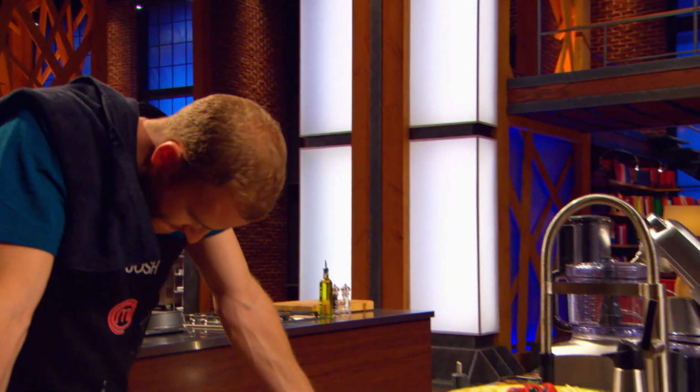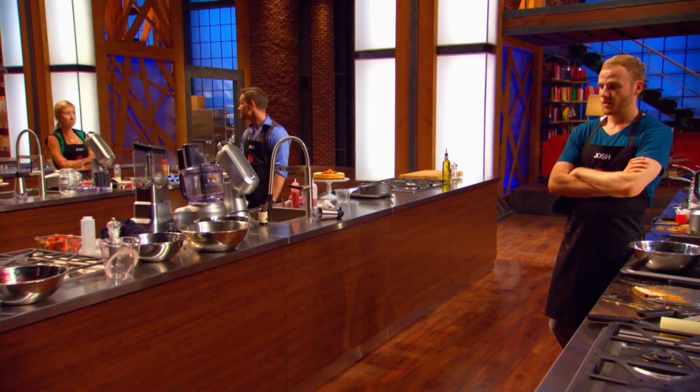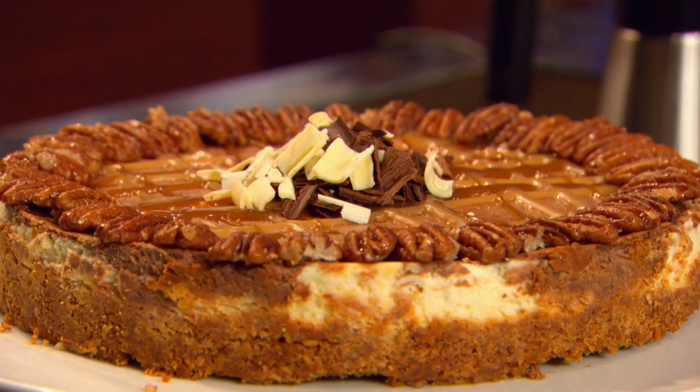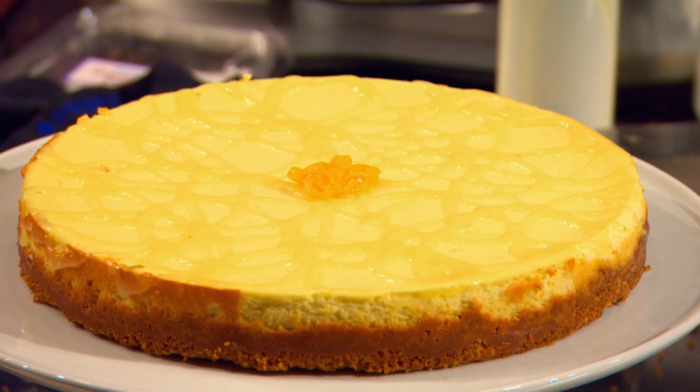I'm really worried. I've got a pit in my stomach. Josh's looks the messiest, probably. Half of his cake is still on his plate. I think my cake's a disaster, but Kayla's cake looked like a chocolate cake with a little bit of cheese in it. My cake definitely stands out. That could either be great for me or it could be really, really bad. I'm actually really happy. It's risen and there's no cracks.